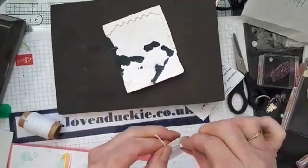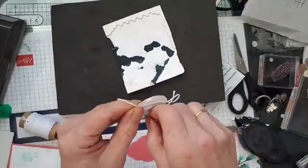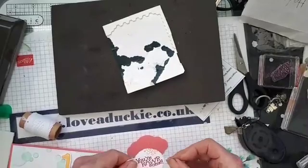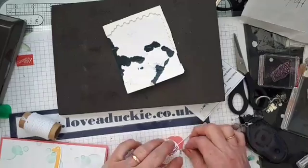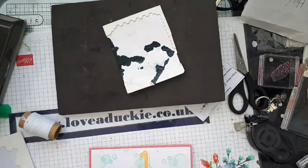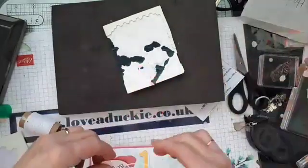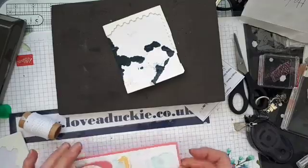Oh, that wasn't supposed to happen, was it? I seem to have got a dimensional backing on there that's meant it's not stuck. Let's twist that back round there. Bring that in there so that that's even, and then we just need to stick that onto our card front, and we'll use some dimensionals for that as well. Let's put a couple on the back of there. So there we are, on a bit of an angle.